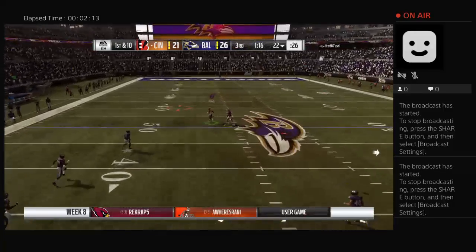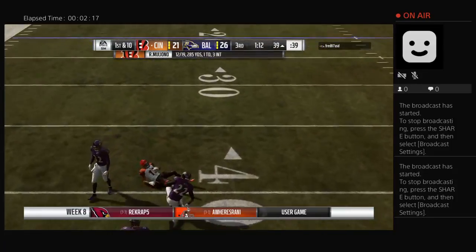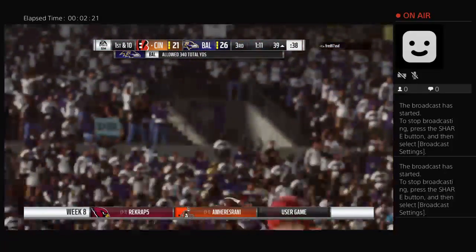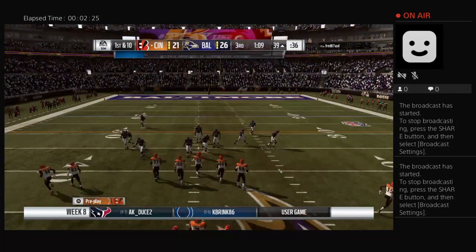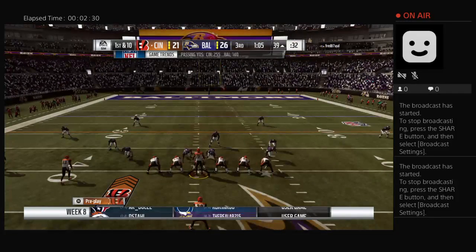They'll try and start this drive in the air. He's got a man, complete. And able to rip off a big chunk of yardage before being dropped inside the 40. A gain of 39 that time. So how about that for a chain mover? They're all the way down inside the 40 now for 1st and 10.